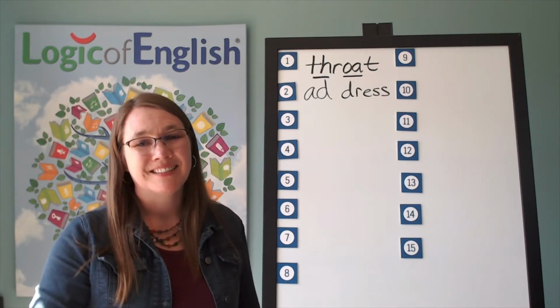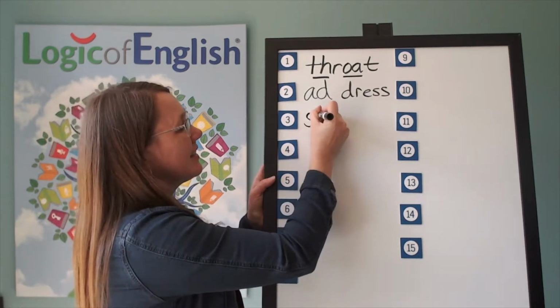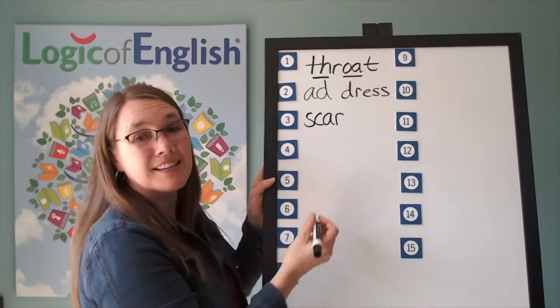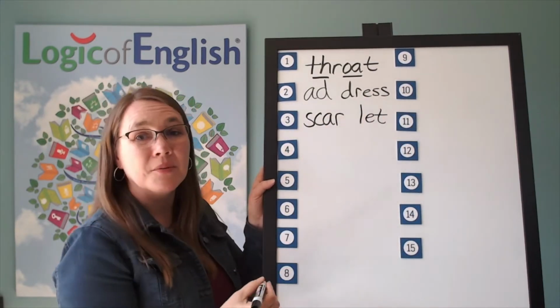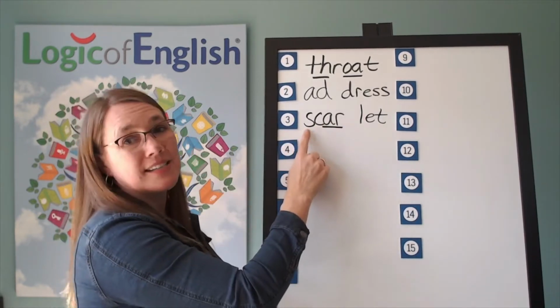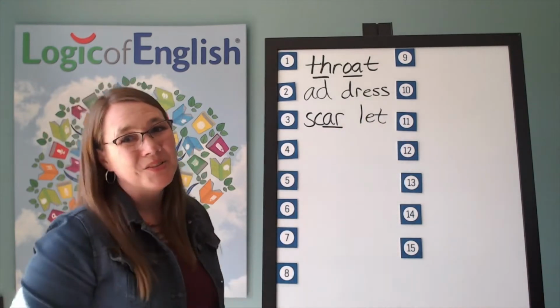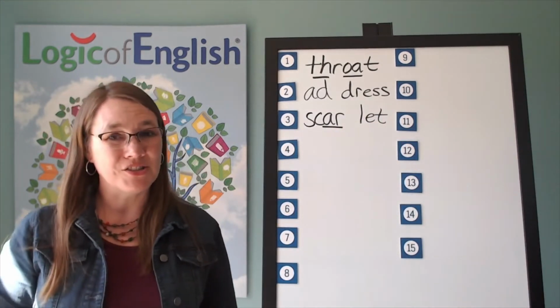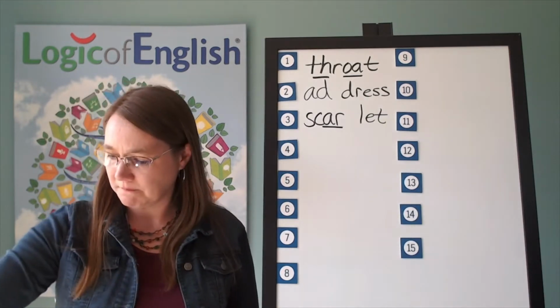Good. Now help me to write it. Scar. Sk. A-R. The second syllable is let. L-E-T. And help me to mark it. We'll underline the A-R. Let's read it. Scarlet. You can go ahead and look up the color scarlet if you need to, but it is a color that's kind of pinkish purple.